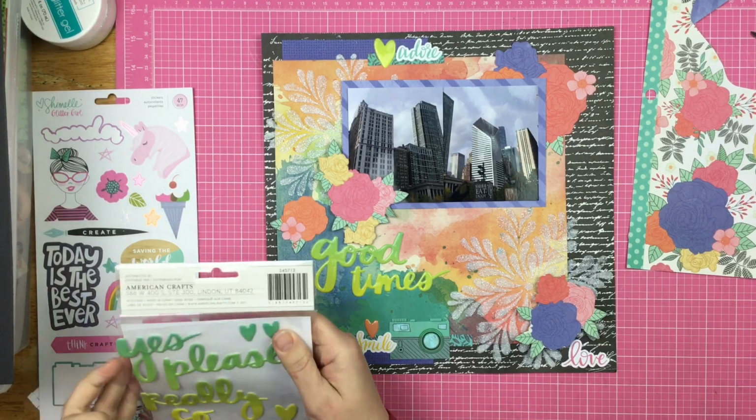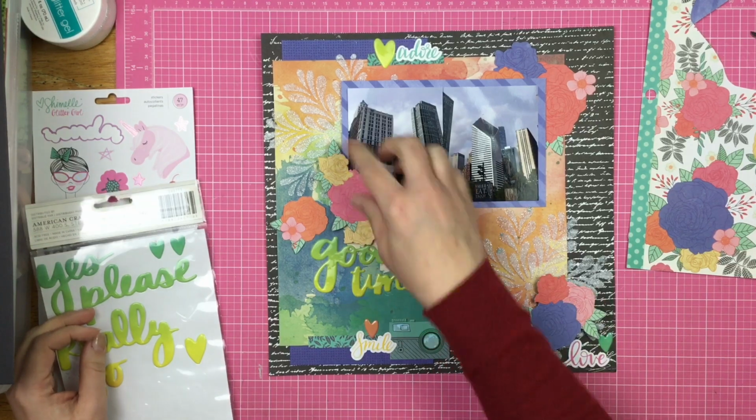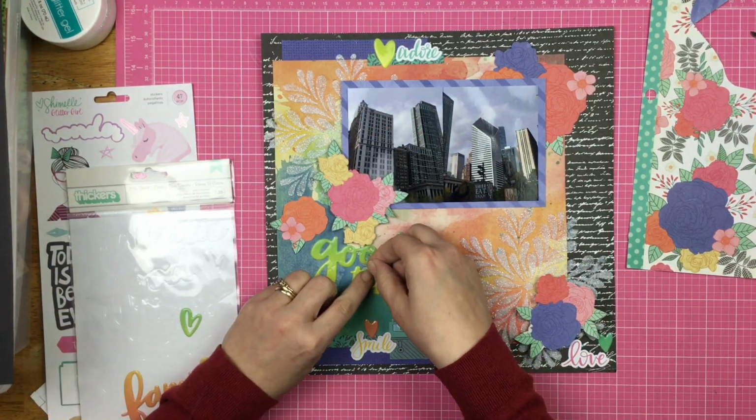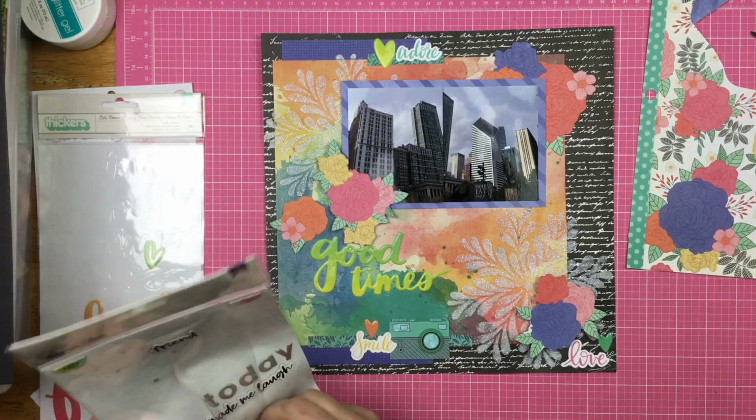So I'm choosing some more of these enamel looking hearts just to go ahead and press around on the page. And I'm really happy with how it is turning out so far.